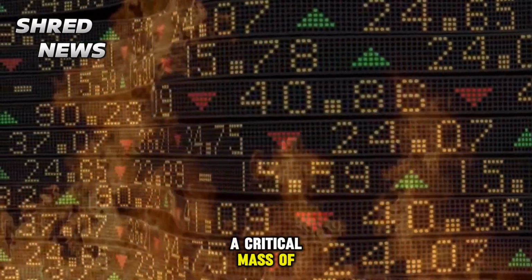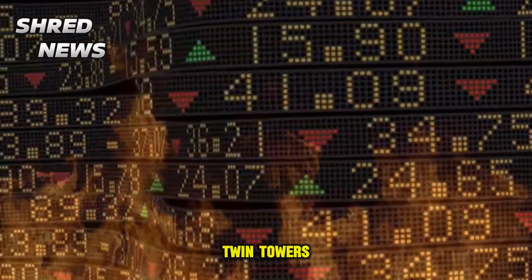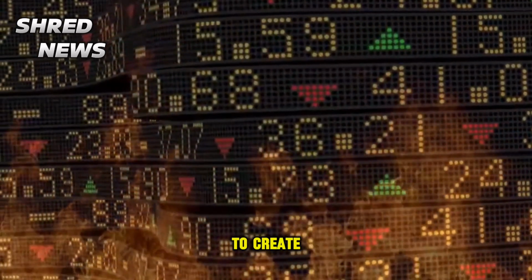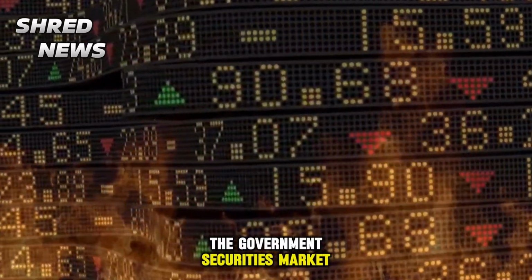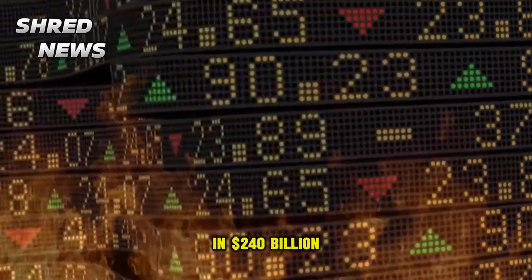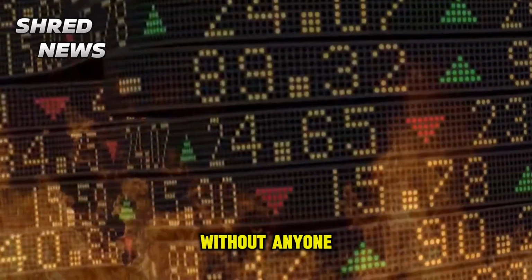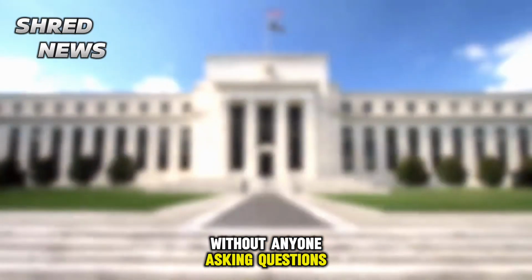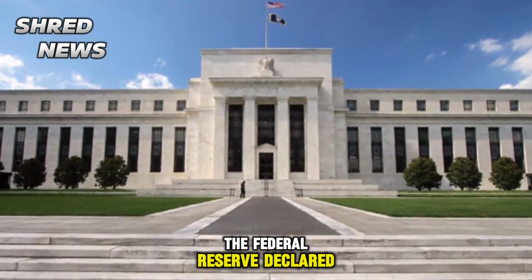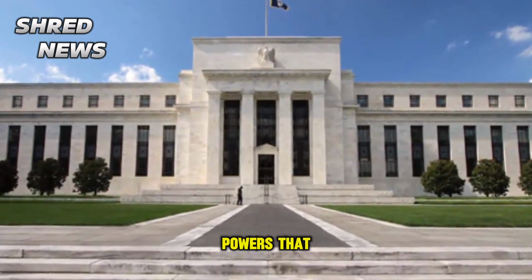A critical mass of brokers from the major government security brokerages in the Twin Towers had to be eliminated to create chaos in the government securities market. A situation needed to be created wherein $240 billion of covert securities could be electronically cleared without anyone asking questions, which actually happened when the Federal Reserve declared an emergency and invoked its emergency powers that very afternoon.